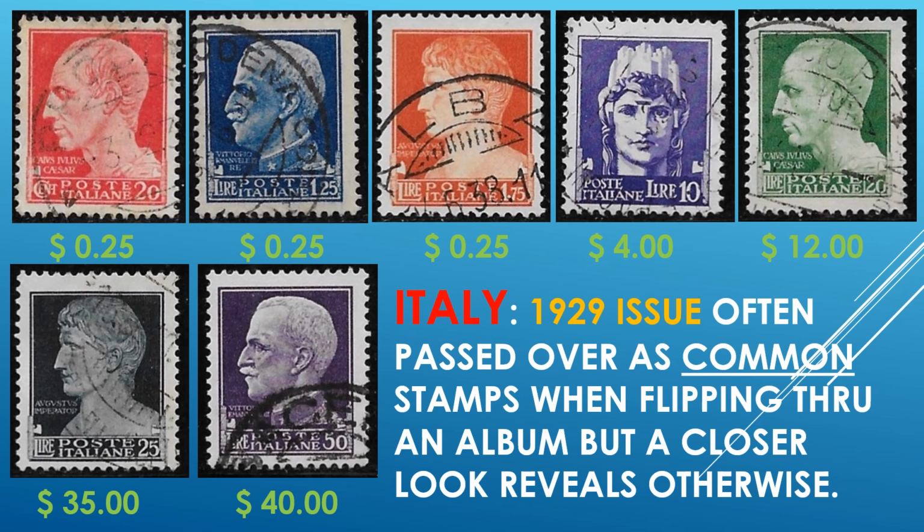After sorting them out in the order of denomination, we have discovered a few better items of this 1929 issue. And again, oftentimes these are passed over as relatively common stamps when flipping through an album, for example. But at a closer look, it reveals otherwise, especially on the high value, the 50 lira, with the cancellation obstructing the word lira. This one is definitely easy to overlook and perhaps counted as one of the low values. So anyways, very nice items. And again, I think sometimes quite easily overlooked.